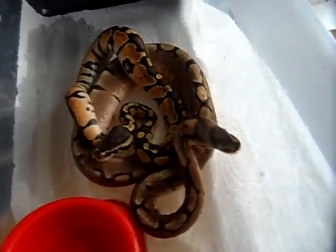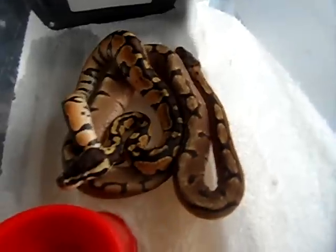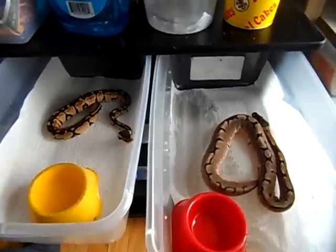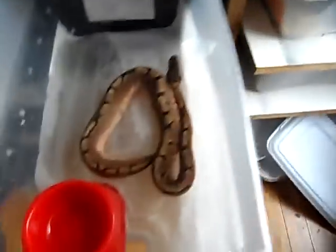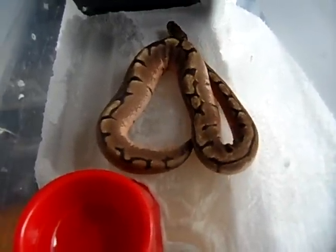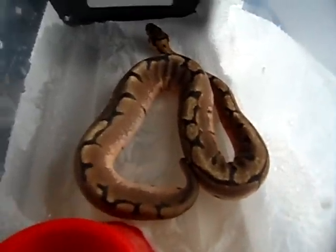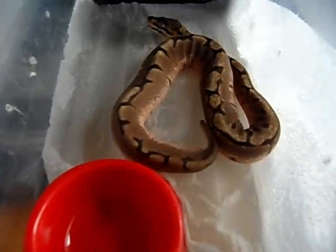These two are clutch mates. Came from the same clutch. The spider just eats anything and everything I put in there, whenever I put it in there. The pastel will only allow me to assist feed maybe a pinky every couple of weeks. It's really not much compared to this guy here, pounding down rat pups every couple days, twice a week. So he's doing very well. He's in shed again. He's already shed 4 or 5 times, I believe, for me. But you can see size-wise, he's doing a really good job.